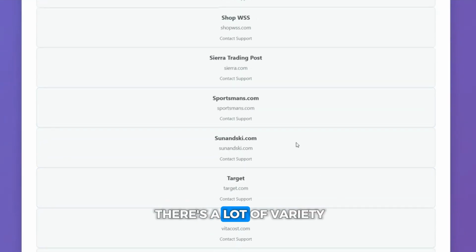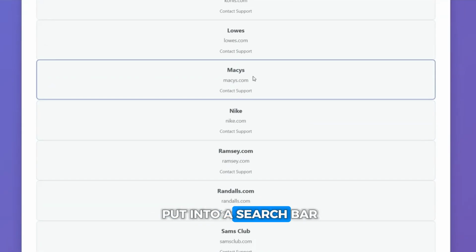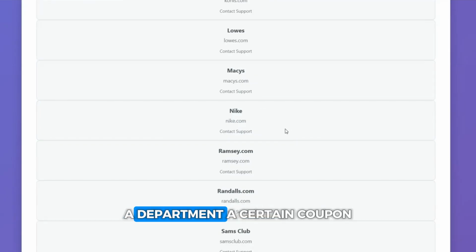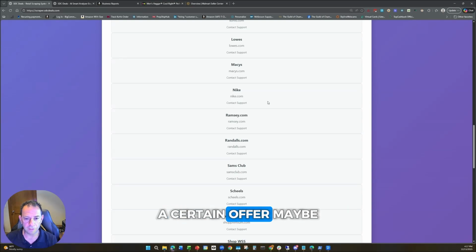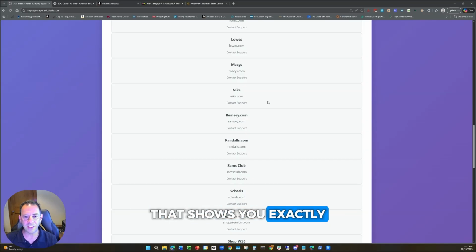So you can see there's a lot of variety, and I'm building out more stores as we go along. But from any of these stores, anything that you can put into a search bar and search for, whether it's a brand, a department, a certain coupon, a certain offer, maybe they have a flash sale, a one-day sale, a clearance sale, a coupon, whatever it may be, you're able to run that scan and have that produce that sheet for you that shows you exactly which of those items are able to be resold.